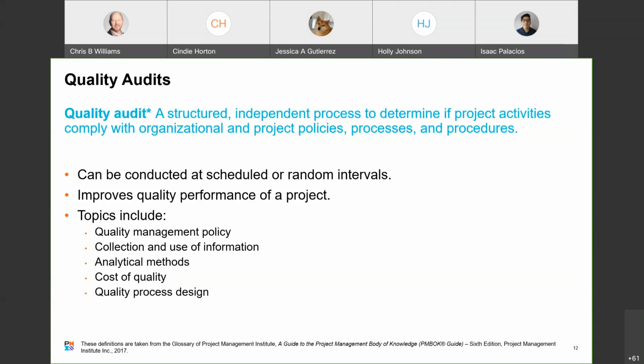Another focus might be collection and use of information, right? The collection and use of information may be evaluated to determine how well the project team is collecting, distributing, and using quality data. Items for analysis in this category might include consistency of data collection processes, speed of information distribution, and also the use of quality data in decision making. Another area is analytical methods. The analytical methods being used may be evaluated to determine if the best analytical methods are being used consistently and how well their results are being used. Items for audit might include how analysis topics and analysis methods are selected, what technology is used, and how results are fed back to others in the process.